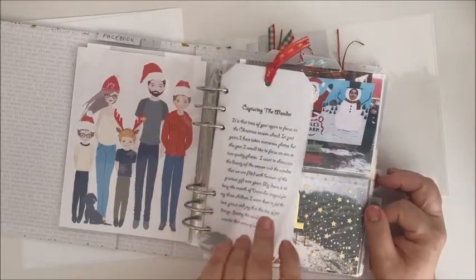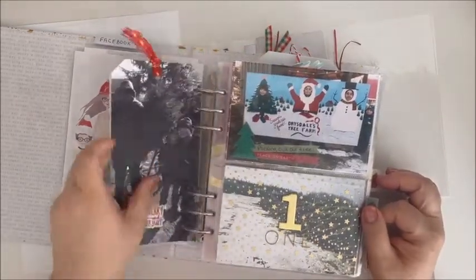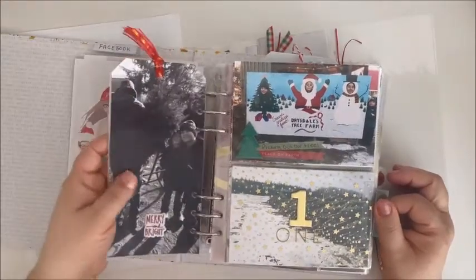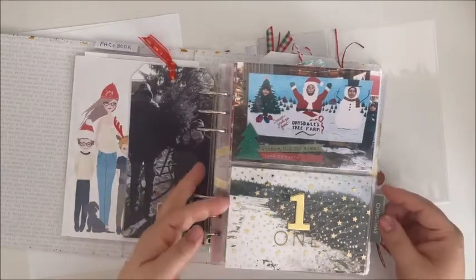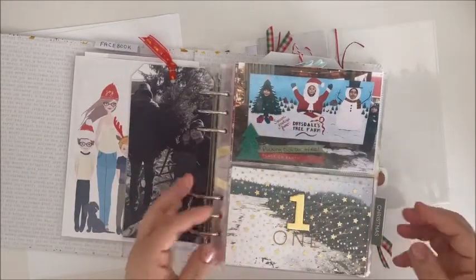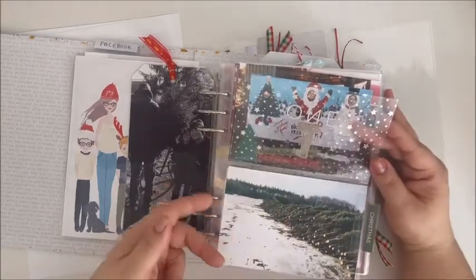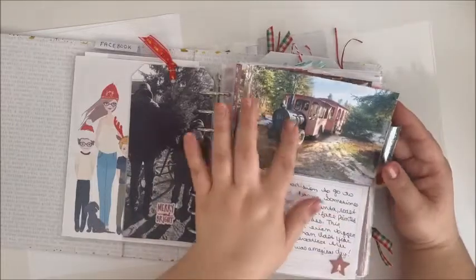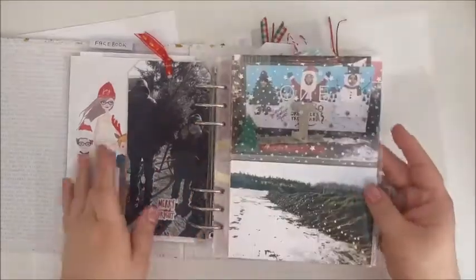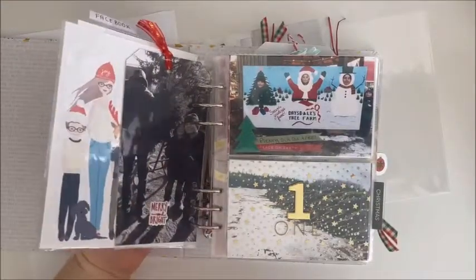I will show you the Drysdale's layout from 2019. In 2019, Drysdale's was day 1. I have a picture of the kids in line ready to pay for the tree. I have the kids getting their pictures through the little peek hole. This flips up, all the trees, journaling, train rides. And that was my Drysdale's layout for last year.